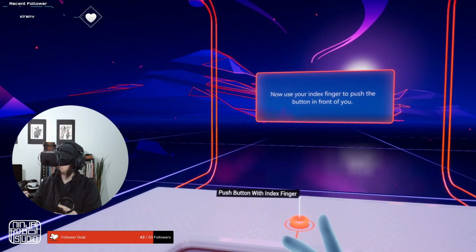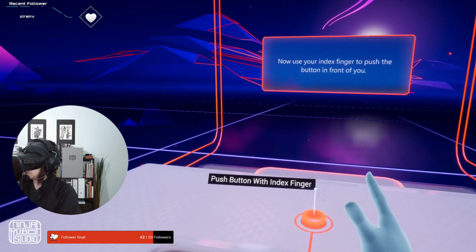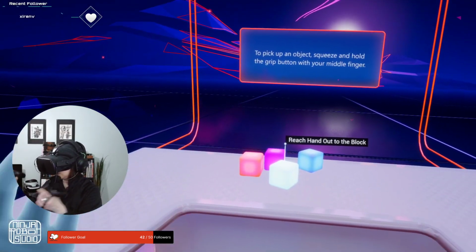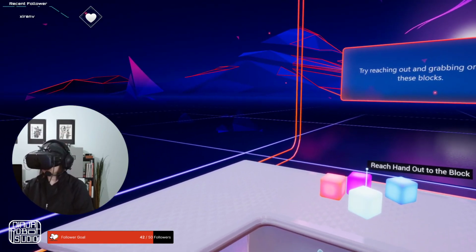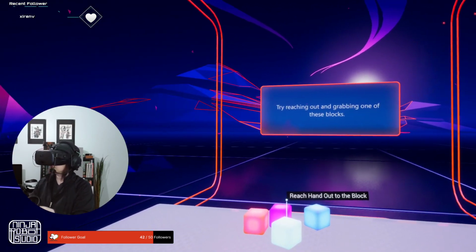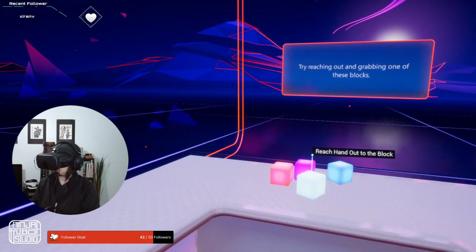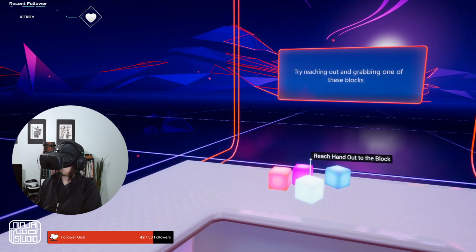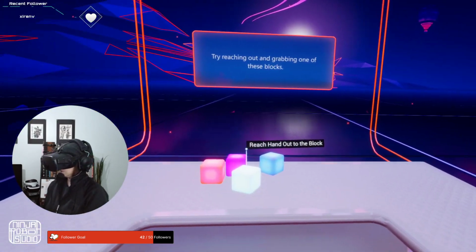Now use your index finger to push the button in front of you. And there's haptic feedback when I push down on the button. And so you saw a little confetti and everything saying success. I'm going to try to reset the play space. That did not work. So I don't know how to do that when it's on the Oculus Link, because usually you just press down the little home button, but all that did was bring up the menu. Yeah, it doesn't let you do that. So I guess I can't reset the play space. But you can see everything fine, though.